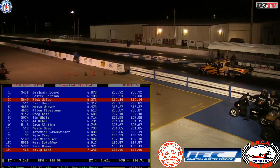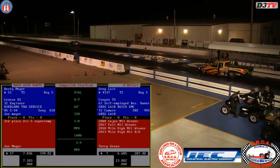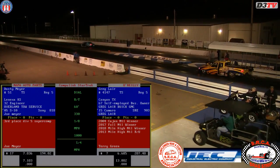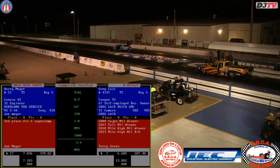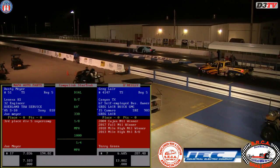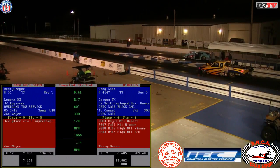Your Topeka Nationals champ, your Norwalk Nationals champ, Dusty Meyer, and your reigning division champ at the wheel of the Overland Tow Chevy S10 here on the left-hand side. 818 cubic inches of big Sonny Leonard belt power. Greg Lair over on the right, the Buick and GMC dealer out of Canyon, Texas.